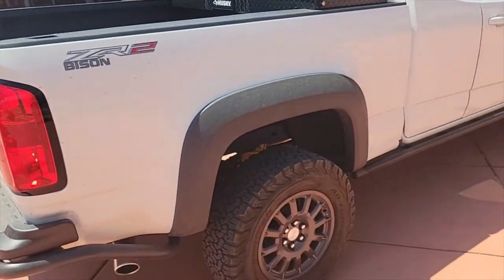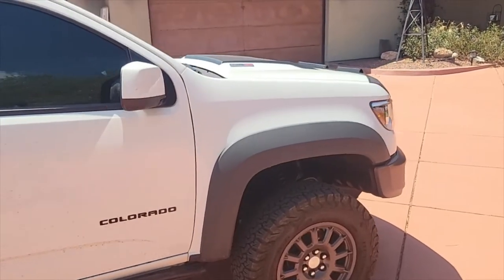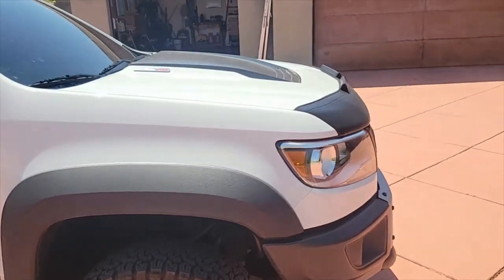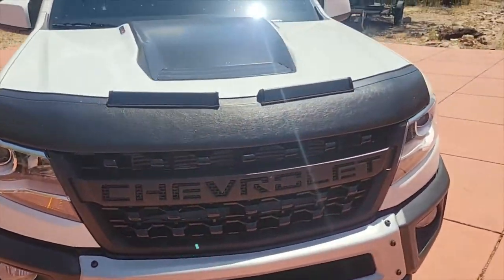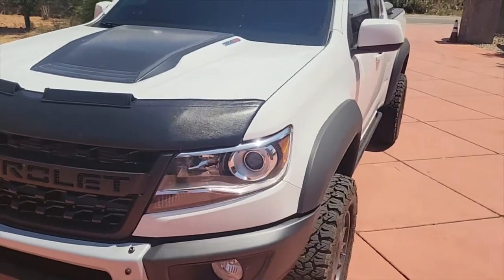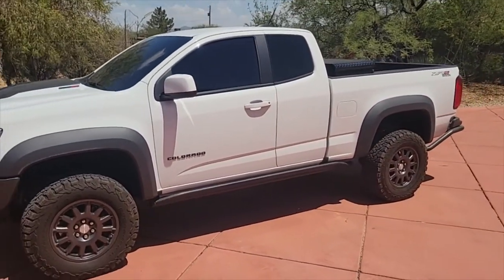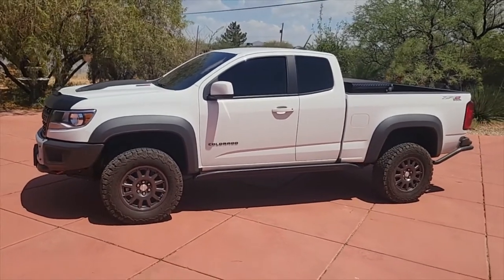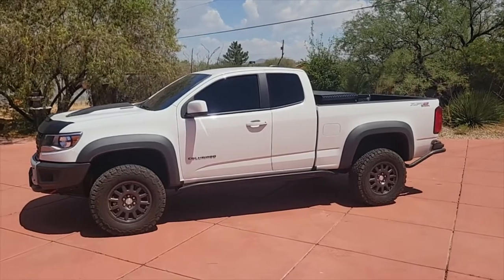It kind of ticks a little bit on startup, but sounds like a diesel. Then hold the button again to turn it off. And I think that's all I have to say about it right now. If you're looking at one of these, I don't know, a 2023 model might be pretty great.